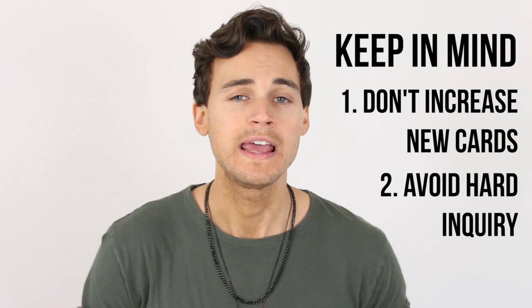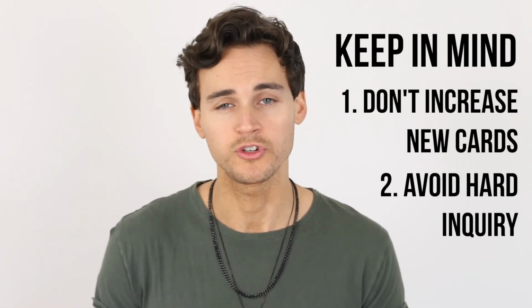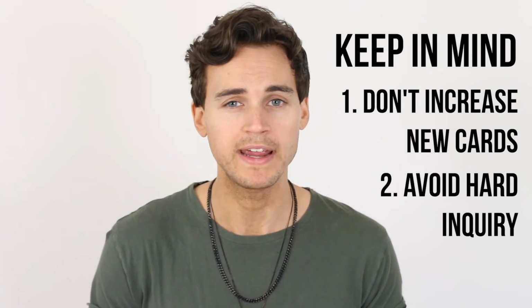And number two, if you are looking to increase your limit, typically if it's a very small amount, banks or institutions will automatically do it for you right away. However, if it's a larger limit increase, or depending on some banks and institutions, they may start asking you a lot of personal questions, asking for your social security number, asking a lot of personal information. If that is the case, more than likely this is a hard inquiry, and I would suggest not doing the credit limit increase because hard inquiries do actually negatively affect your credit score.